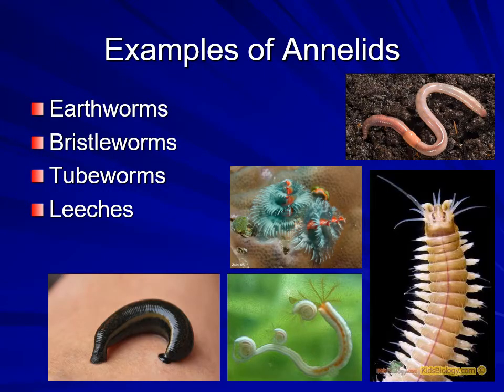Examples of annelids include, as we've already mentioned, earthworms, bristleworms, tube worms, and leeches. Let's see, do I still? No, I don't have another picture of the tube worm outside of its tube. Because here's another one down here, this one. This is also a tube worm. But you could all easily name the earthworm, the leech, and this little bristleworm over here on the right.